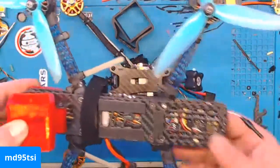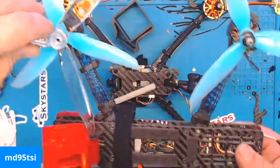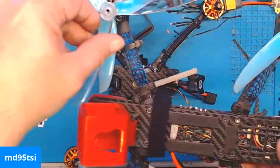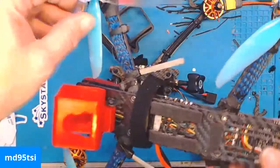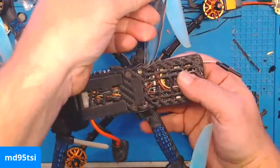This thing would probably accommodate that 7-inch prop to be on. Well, not on the front. We'd have to get the arms. Almost, though. Look at that. Without that mount on the top of there, this would do the 7-inch arms all day. Look, it clears the frame.